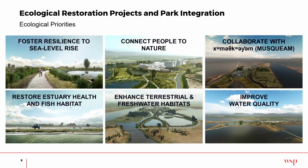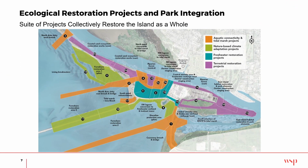We're also looking to enhance terrestrial and freshwater habitats, and the core of the whole program is to improve water quality, which is the improved treatment at the wastewater treatment plant. This is a graphic showing some of the ecological projects we have planned. We've got a mixture of terrestrial, aquatic, nature-based adaptations, and freshwater restoration projects. It's a fairly large, comprehensive set of ecological upgrades.